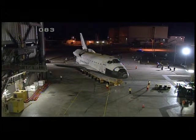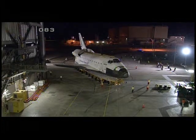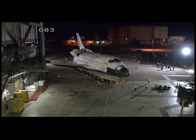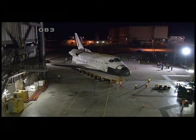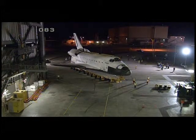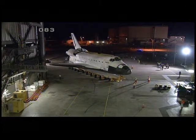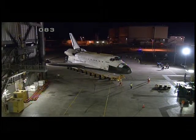Atlantis was the fourth space shuttle vehicle that was built, and it launched on its first mission in October of 1985, a mission dedicated to the Department of Defense, STS-51J. The commander of that mission was Carol Bo Bobko, and he is among the participants in the signing ceremony this morning at about 10 o'clock Eastern Time. Also involved in that ceremony, Chris Ferguson, the commander of STS-135, the final flight of Space Shuttle Atlantis.